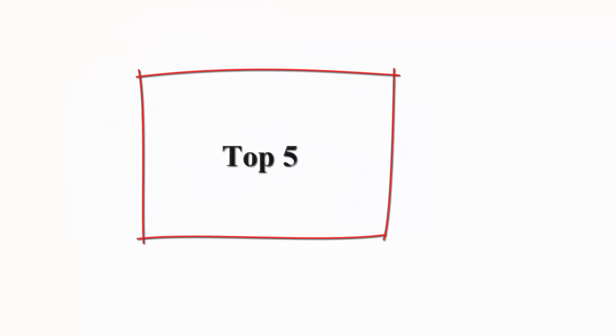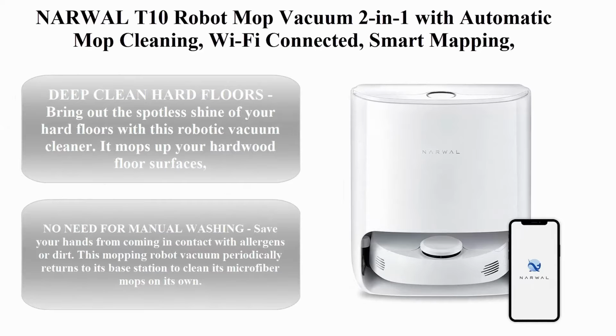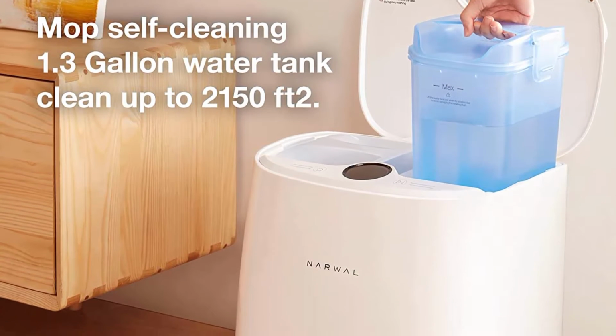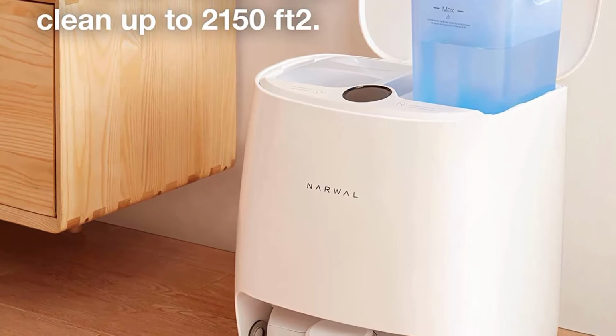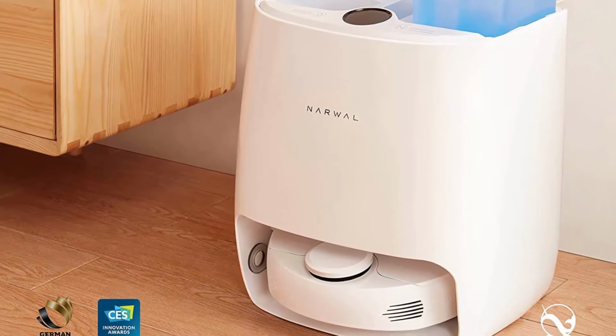Top 5. NARWAL T10 Robot Mop Vacuum 2-in-1 with automatic mop cleaning, Wi-Fi connected, smart mapping, quiet, ideal for hard floors, pet hair, white. Deep clean hard floors. Bring out the spotless shine of your hard floors with this robotic vacuum cleaner.